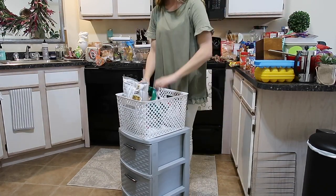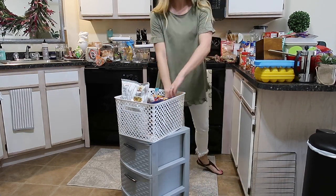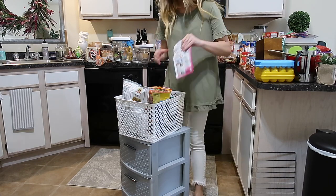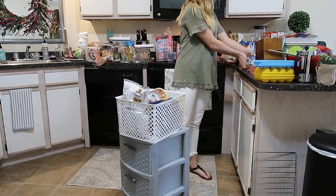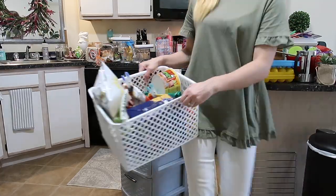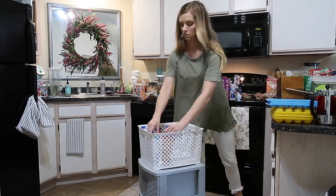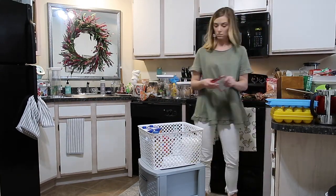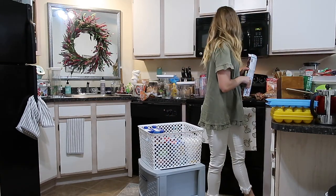Now that I have the pantry completely cleaned out, I'm going to begin by putting each category of food into its own basket. I had to play around with this a little bit, but I finally got it how I liked it. I used one basket for baking supplies, one for snacks, one for canned goods, and one for rice and bread. I ended up not wanting to display both rice and noodles, so I just chose noodles since we use a lot more of those anyways.